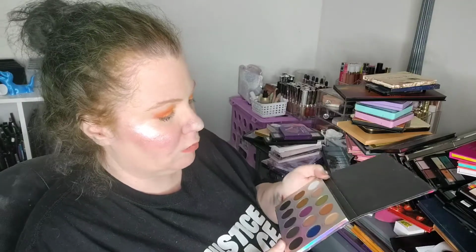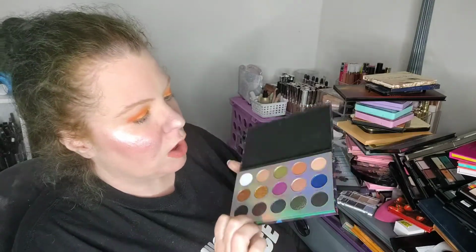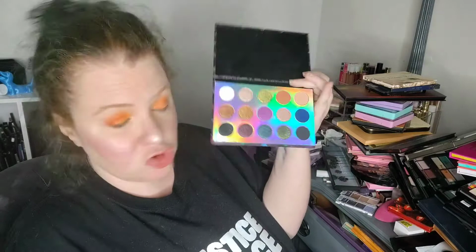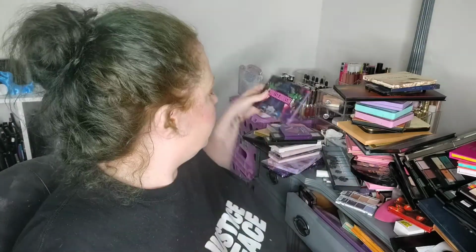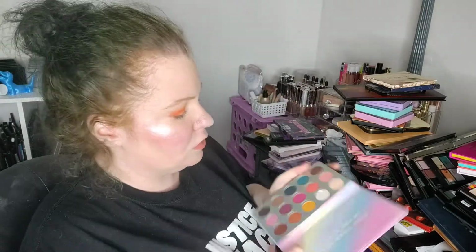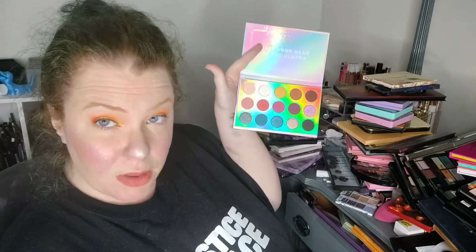Alright. The Misunderstood. She is my Disney dream. Oh, she has some dark grungy greens. She has some neutrals. She's my dream palette. She is gorgeous. She is ColourPop. If I wasn't mad about those stupid singles, there would be more ColourPop right now. Alright, so we have the Chasing Rainbows, which is colorful and beautiful. And Amazeballs.